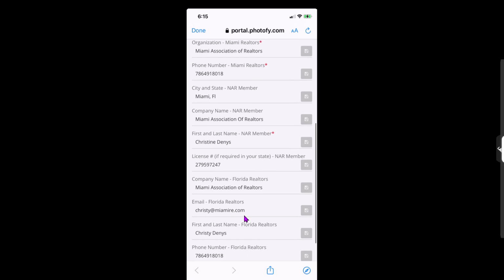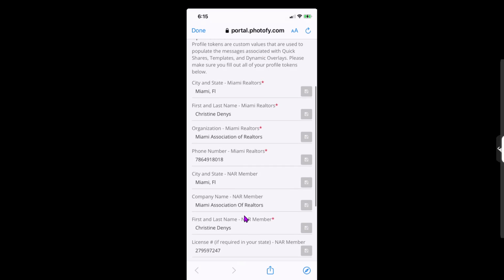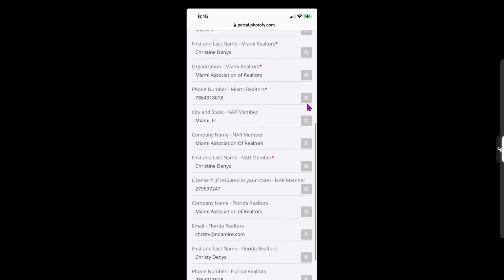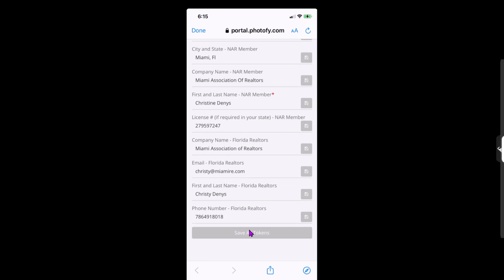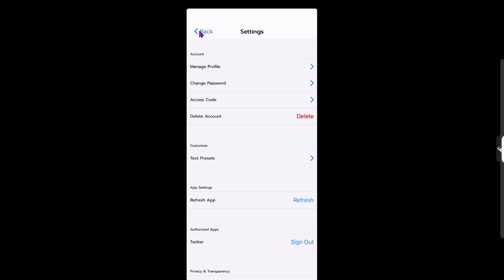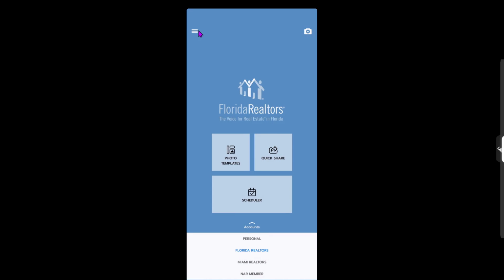Now, as you add these in, they will populate in yellow. And then as you save them, clicking on the save button, they'll turn green. So you want to make sure that everything is green. And then once you're done, you're going to scroll to the bottom and save all of your tokens. Once you're done with that, we can click on the done button on the top left-hand corner. And from here, we can click on back again. And we're ready to start creating.